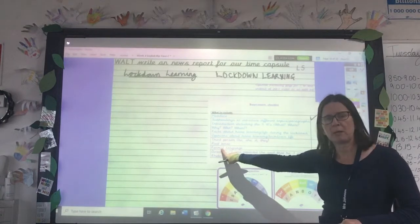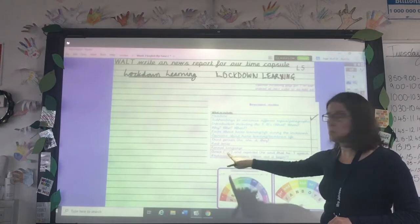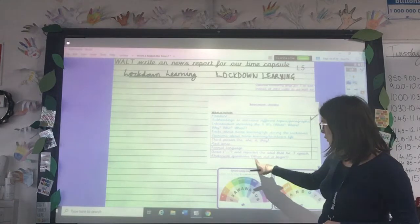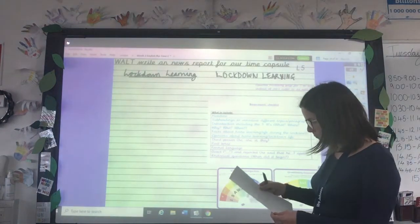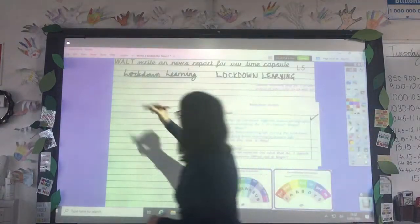More formal language today because it's a news report. And I might use some direct speech with inverted commas, but also some reported speech like I did yesterday. And actually, rhetorical questions are quite nice, aren't they, in news reports? I think I'm going to try and put one in my introduction. So my introduction is just going to summarise what's happened so far.